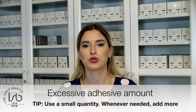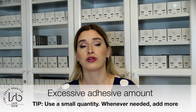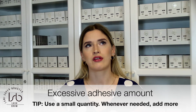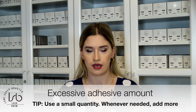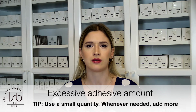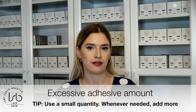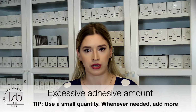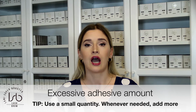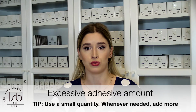Another error is that we use too big amount of the adhesive. I mean, with Lamy Super Booster adhesive, there is not so big danger that even if you use the excessive amount of adhesive that the product doesn't pass. But I mean, you still should pay attention to that, because if we create too big barrier on the eyelashes, unfortunately our lotions won't pass through.